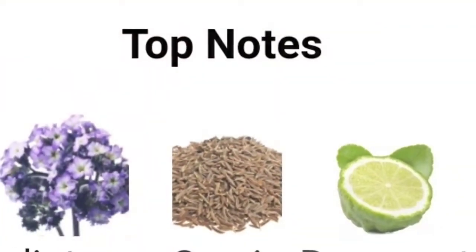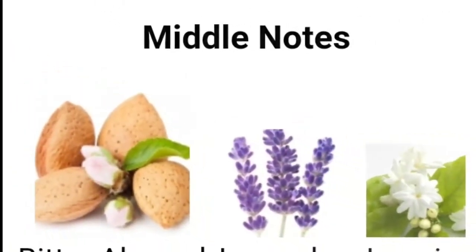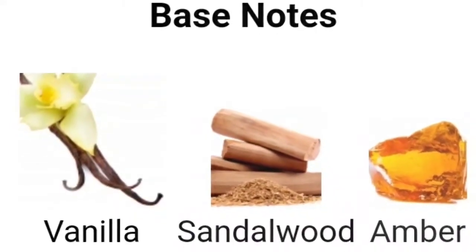Pegasus is an oriental fougere. The top notes are heliotrope, cumin, and bergamot. The middle notes are bitter almond, lavender, and jasmine. The base notes are vanilla, sandalwood, and amber. And you guys know when vanilla and sandalwood are at the base, I'm going to love it. I was reading some reviews as I was researching on Fragrantica, and it seems like people really love Pegasus.